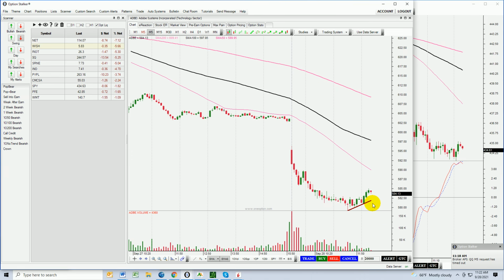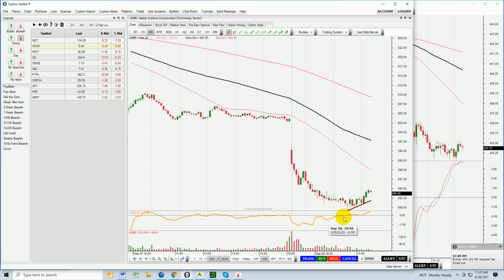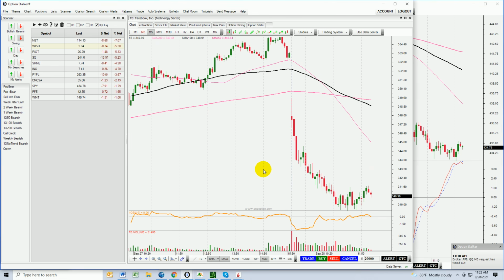If it's violated to the downside, I'm going to be looking for weakness in the overall market. If that's breached, then I feel that Adobe will be a good short, and I'm also going to put up my 1OSI indicator for all the stocks that I might be shorting today. Need to have that orange line below zero. If I've got that, then I've got all the ingredients for a decent trade. We'll do the same for Facebook.